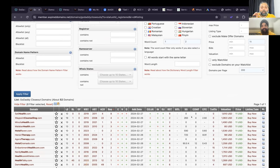Yes, Ajay, absolutely true. Always cross-check the trademarks. But if that domain is a dictionary word, then no need to check trademarks.